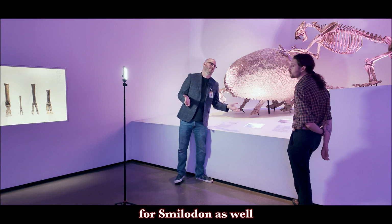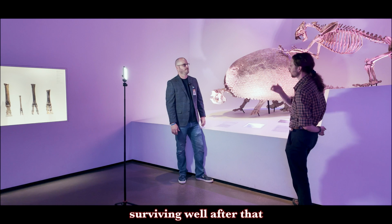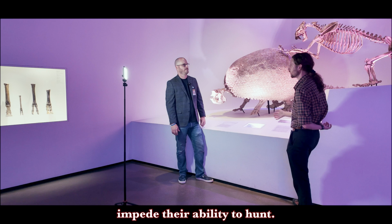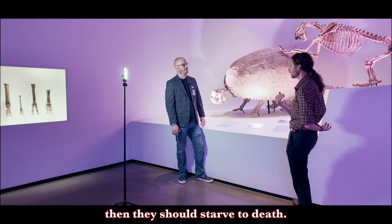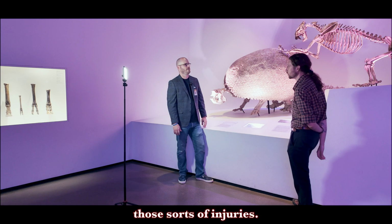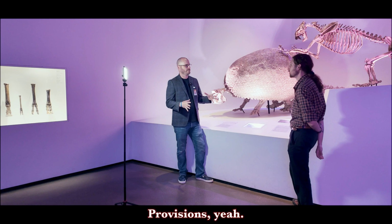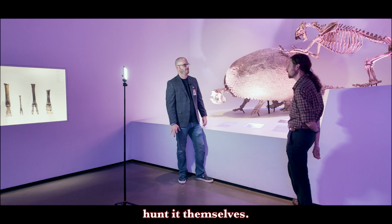And it's been proposed for Smilodon as well, since we see individuals with broken sabers surviving well after that should supposedly impede their ability to hunt. If those sabers are the only way they take down and kill their prey, and they get broken, then they should starve to death. But we see individuals that survive those sorts of injuries. So I would lend credence to being packed, provisioned, being given food even if they can't hunt it themselves.